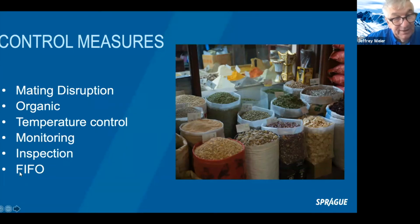And finally, one of the most important things you can do is first in, first out. I cannot tell you how many times I've gone into a situation. I had one situation years ago. We were trying to find a cigarette beetle infestation. We could not. We tore the place apart. We were outside digging in the soil, looking around. We were tracing product through truck trailers around the country.